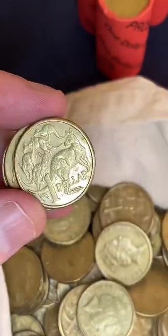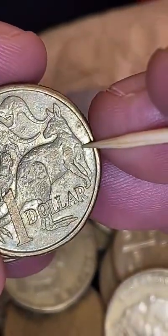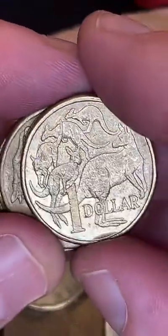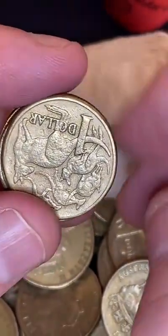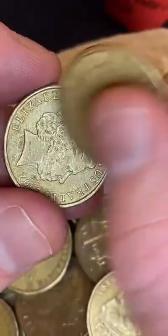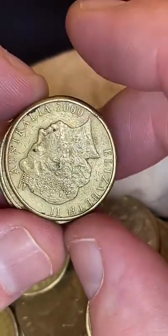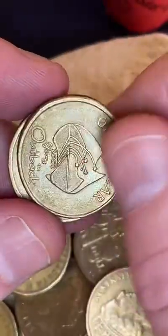Oh, I sort of wondered if it's got a little bit of an error on the side of that kangaroo. No, it's just a bit of dirt, unfortunately. So, worth checking though. Is a Millennium Year coin worth anything? The 50-cent coin, if it's got the infused flag, yeah, about $20 to $100. So yeah, definitely worth checking for that.